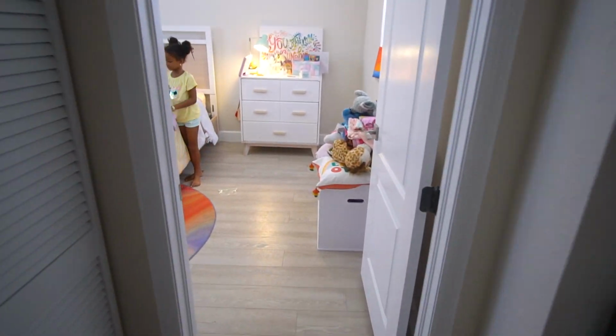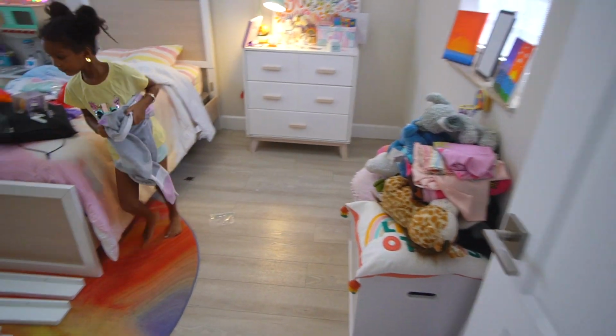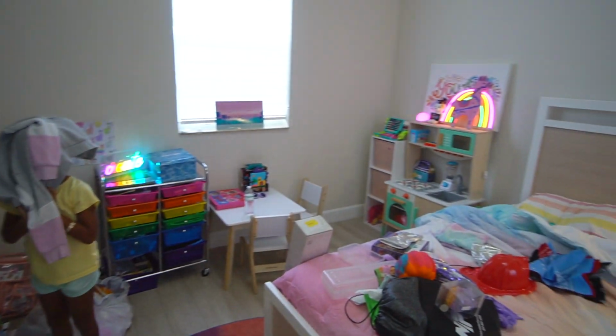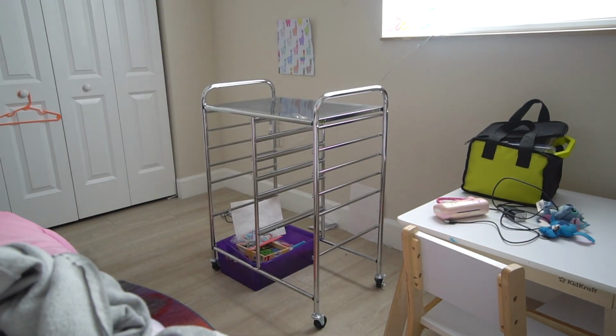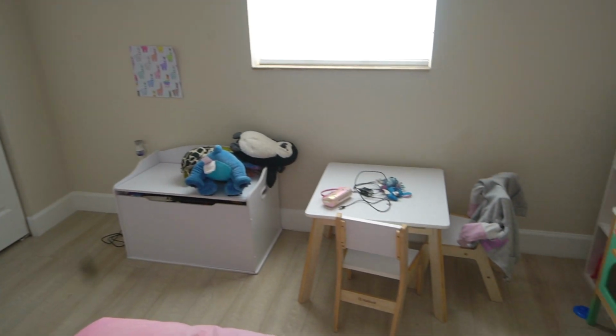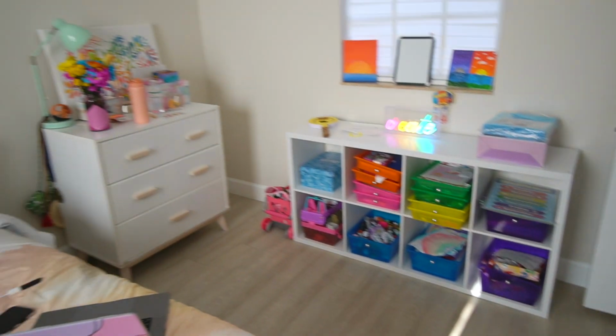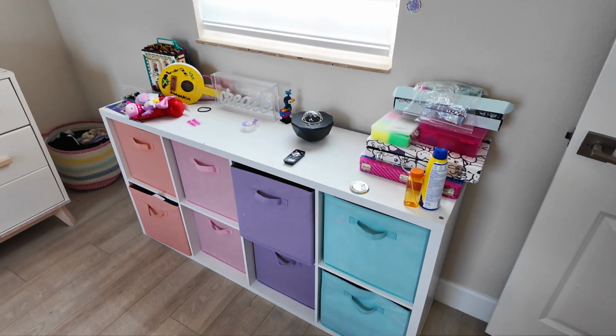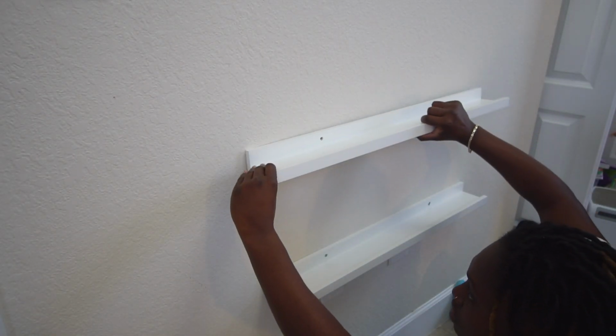If there is one room in this house that has taken me the longest to actually complete, it would have to be Stella's room. For some reason, I started this project so many times and could never seem to complete it. And this clip was actually from like 2 years ago in 2023 when we were just getting her room all organized. She had some drawers that were terrible and I swapped them out for this big storage unit and then put some cubes in there for storage.